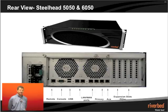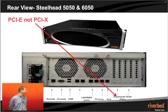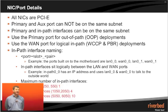Now let's look at the 3U models, the 5050 and the 6050. The 6050 and the 5050 come with redundant power. They also have a pair of in-path interfaces, so you've got two LAN and two WAN interfaces to support four WAN links. And of course, the expansion slots are available in the 3U models as well, and those are PCIe, not PCIX.